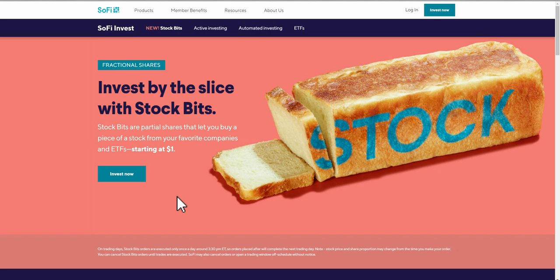And so this concept of fractional shares is actually a really good one, and I recommend people who are looking to start investing to find those companies. You have companies like Stockpile. Stockpile has like a 99-cent fee though. It's just $1, but they have a 99-cent fee.